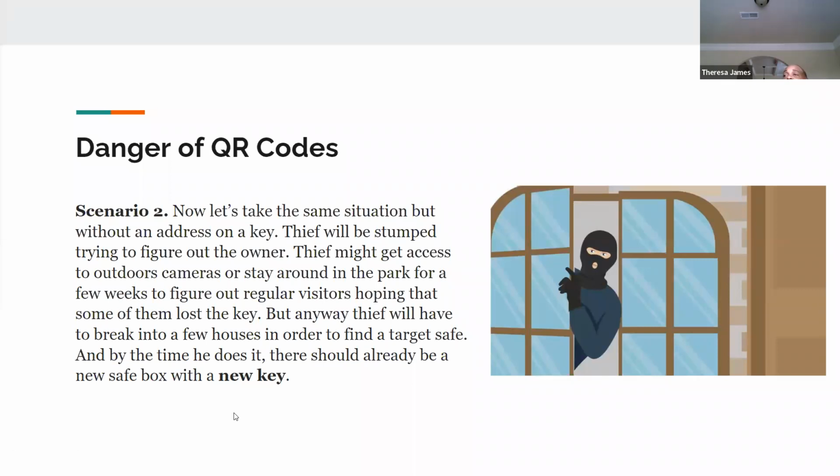Scenario 2. Now let's take the same situation, but without the address on the key. The thief will be stumped trying to figure out the owner. The thief might get access to outdoor cameras or stay around in the park for weeks to figure out the regular visitors, hoping that one of them lost the key. Either way, the thief will have to break into a few houses to find the targeted safe, right? Because he's not sure which house the safe is in. So he goes from home to home looking. By the time he does it, there should already be a new safe box with a new key. In other words, if I were to lose my safe key, by the time the thief figured out where I live, I would have already replaced my safe box, gotten rid of it, or moved my items out of it.